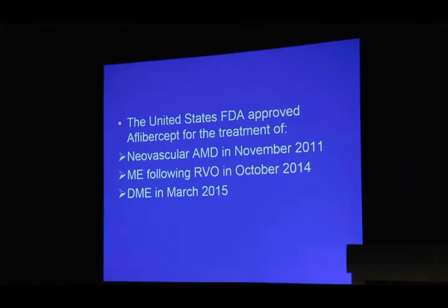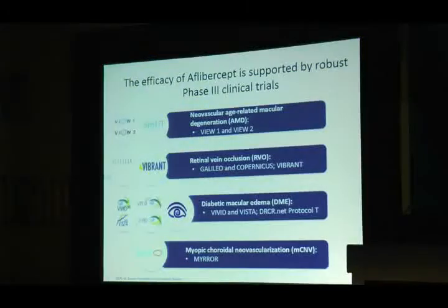Now, as we know, the bulk of indications of anti-VEGFs in any medical retina practice is essentially macular degeneration, wet AMD, RVOs, and diabetic macular edema. So let's deal with only these three main points today, and let's see what the verdict is, if we can come to a verdict as far as aflibercept is concerned.